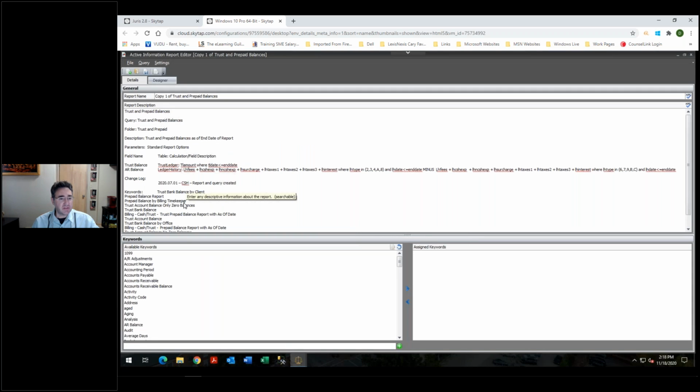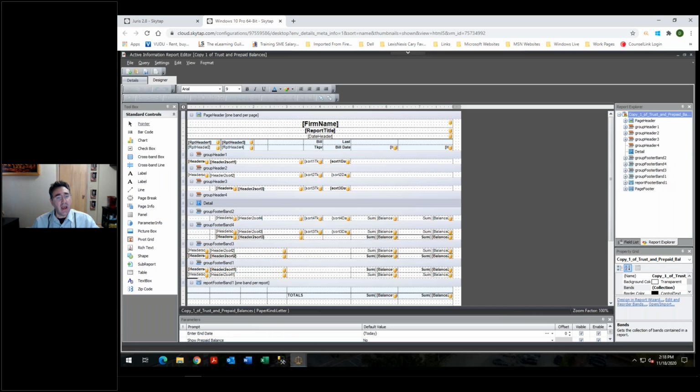So just as the details of the report, you can put some keywords for making it easier to find this report and assign some keywords to it. But the nice thing is you can go to the designer and now you can just design the report yourself in Juris Suite. Again, we could do this in previous versions, but for those of you not familiar with the Juris Suite reporting side, you can actually design these reports, customize them in Juris Suite. There is a report designer.